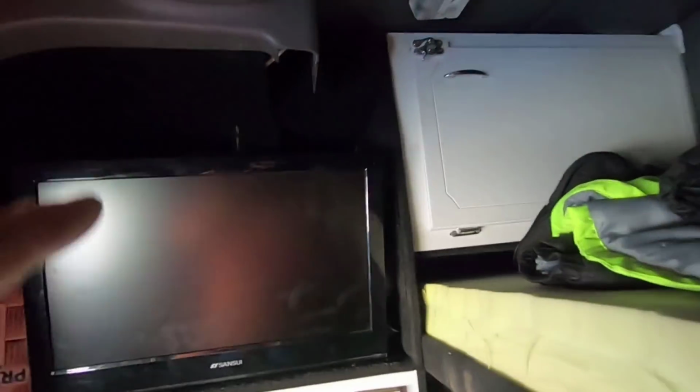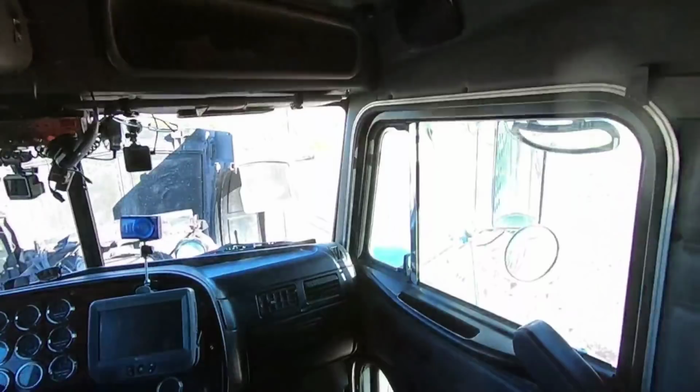So that is the cover for the air conditioner. When I put the air conditioner on, it's just two pieces of plywood that I sandwiched together. So I'll get that done. I put my TV in. Let's see. But that's it.